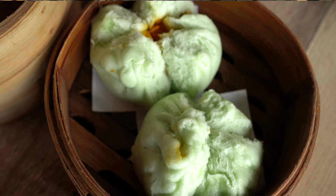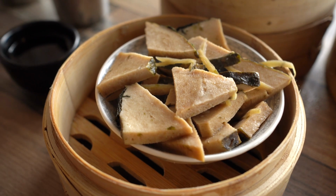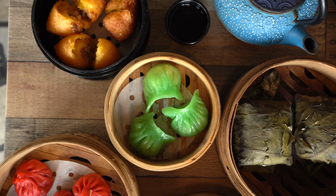And then they have the char siu baos. They have a barbecue pork in there, but vegan of course, and I of course couldn't resist and got a vegan fish that's pan-seared. So as you can see, we have a full spread. They also have vegan shumai, but it's just so popular that they're sold out today. So unfortunately, I can't try that, but I feel like I have plenty of other amazing things to try.